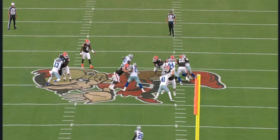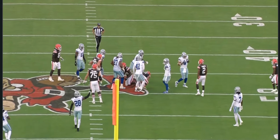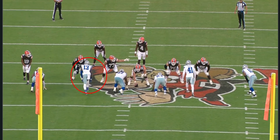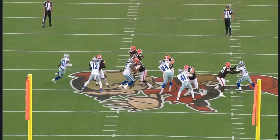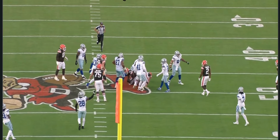Okay, cut back. Congratulations. There's a beast in DeMarcus Lawrence that you're going to run into, and that's going to be a serious problem every time, man. So this was a good film clip to show everyone doing their job, not playing hero ball. And if you do that, trust your teammates, and things will change for this defense, man.